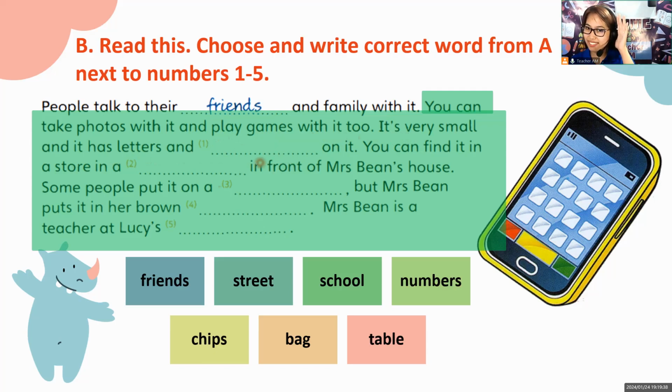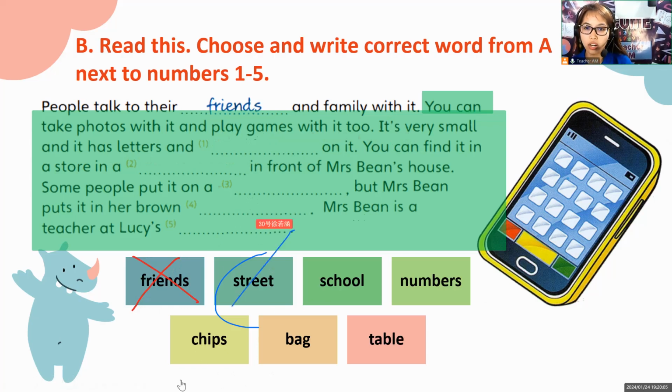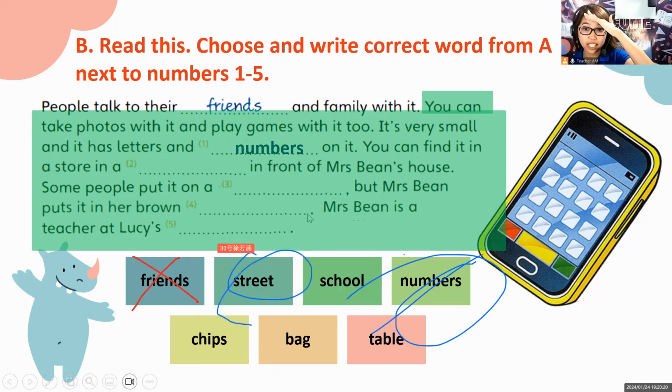What's your answer? Oh, no. It's the... Teacher, sorry. Yes. Oh, street. This is numbers. It has letters and numbers. Yes, numbers. Okay. Now, how about this? You can find it in a store in a street. Where can you find? Wow, very good. In a street, in front of Mrs. Bean's house.